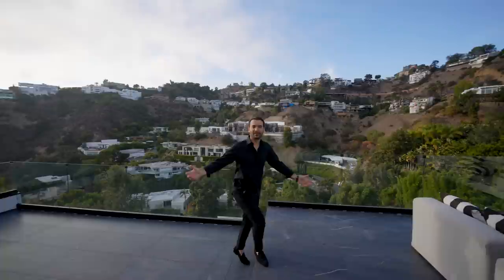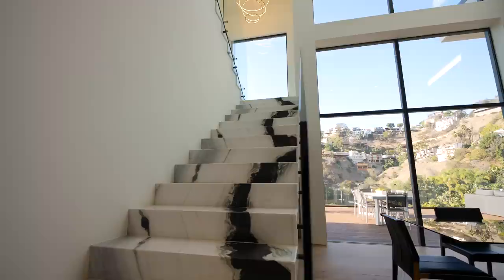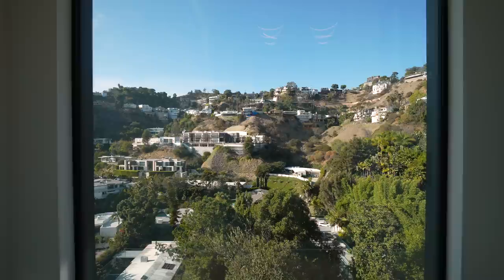Now let's go downstairs and check out the main floor. All right, everyone, we have the staircase taking us down to the main floor of this property. The entire staircase is clad with beautiful marble stone. You can actually see the veins and details, glass railing, and right halfway through the staircase, we have a nice spacious landing there with a massive picture window and a chandelier facing the amazing views.